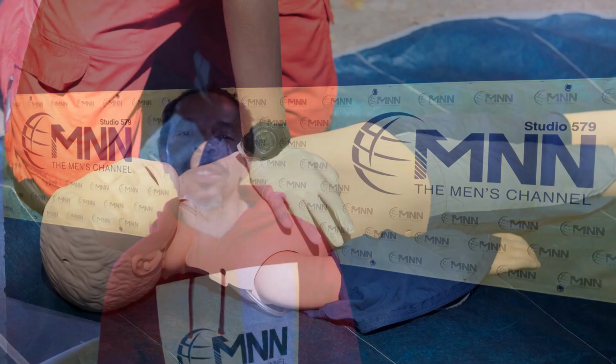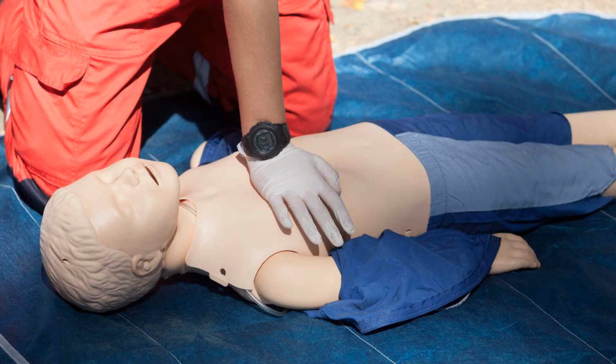The one-hand method is for children 1 to 8 years of age. Beyond that, it is a two-handed method. So 1 hand for 1 to 8, 2 hands, which I showed you before, and lock your hands, from 8 to adult. So we've come finally to the case of a baby.